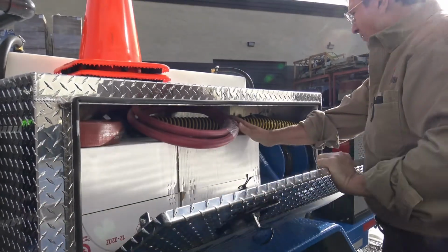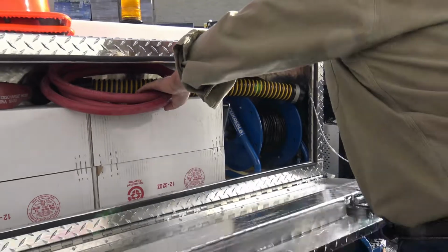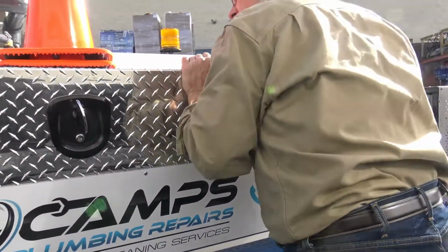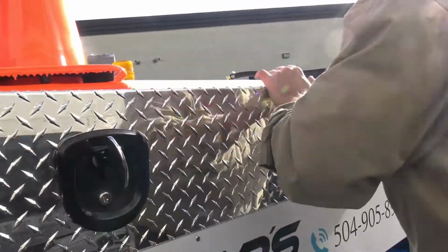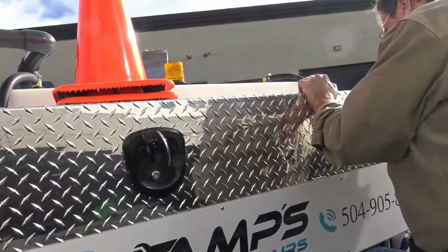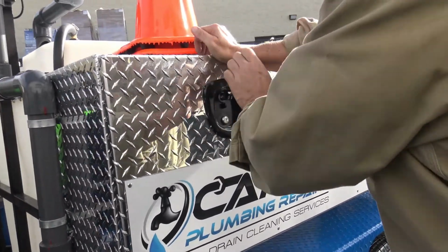Got another reel over here. Does this get the 1/8 inch reel too? Yep. Wow. There you go. Feel like I'm doing late night TV, man. Let's see what we got here. Well, I know how good these cabinets are. They can take it. We're getting those nice and tight.